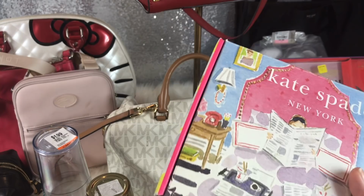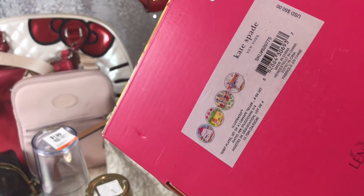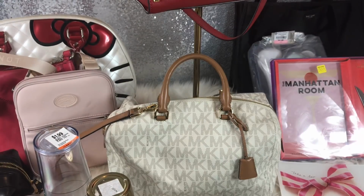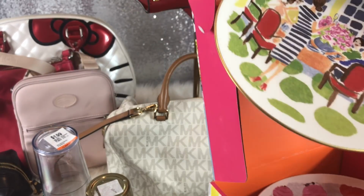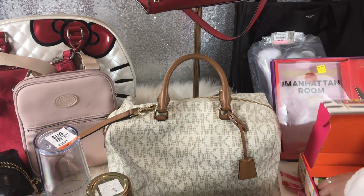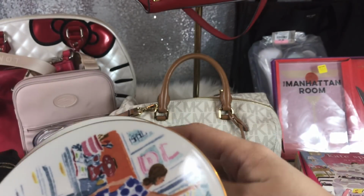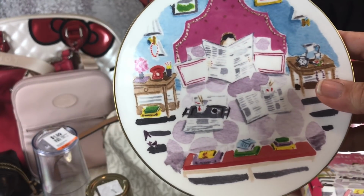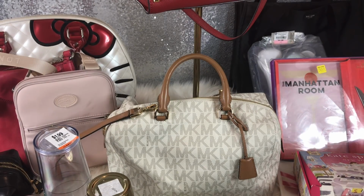So, without further ado, this was a Kate Spade. I can't remember how much this was. I think it was like $1.99. And it is Kate Spade. And they are little dishes. Little snack dishes. Pie plates, maybe. Maybe they were for teacups. I don't know, but I'm going to use them for appetizers. These were so cute. They are Lenox. And these were $1.99.